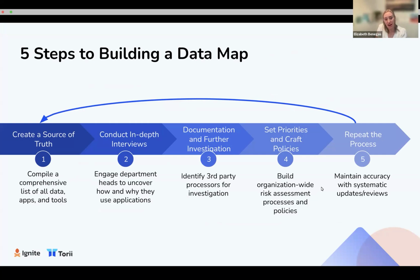So we've covered the why. Now let's talk about the how. How do we create a data map? First, it's important to understand that a data map is a living document, and it has to be updated regularly to be useful to your company. Second, as you probably guessed, and as John alluded a couple moments ago, creating this document is a pretty intense process, and it requires resources, mainly time.